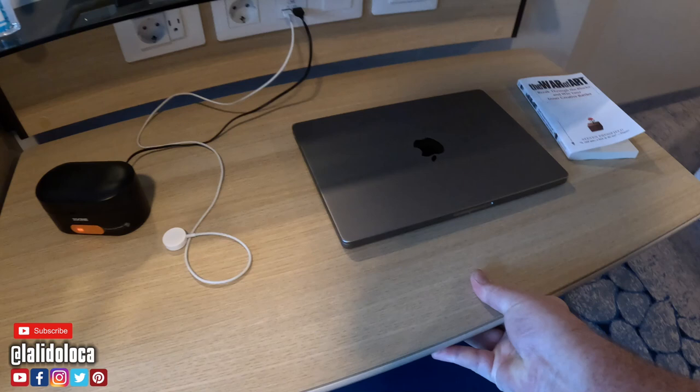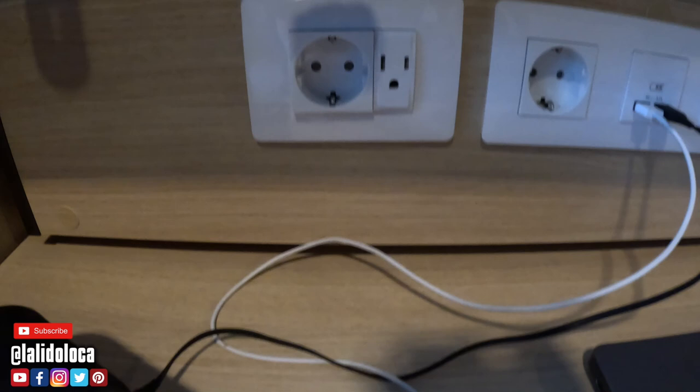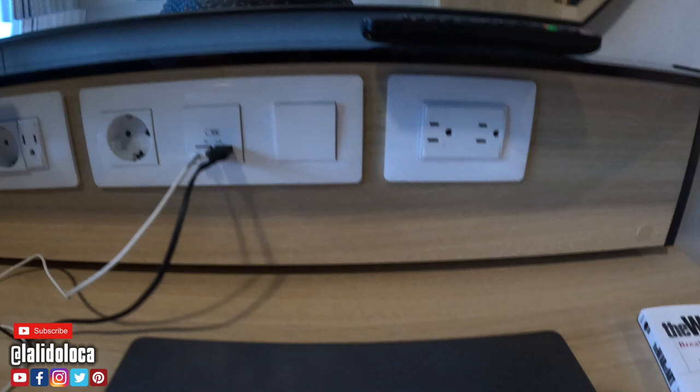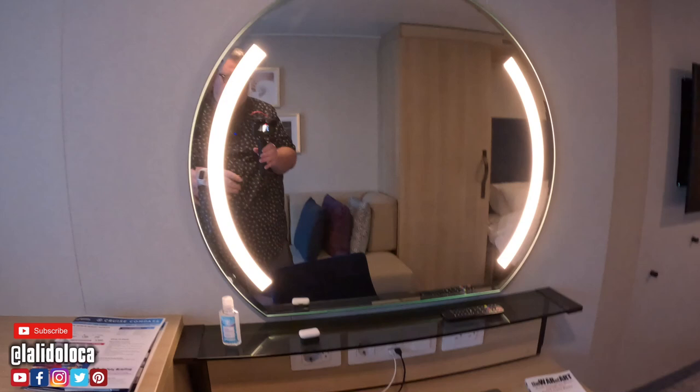Here's a look at the power. You've got regular US outlets, the 120 outlets, three of those here, and the two kind of empty sockets are European outlets, which you can get converters for. I got some converters for this cruise, but I did not bring them. You have a light switch here, and then a couple USB connections.